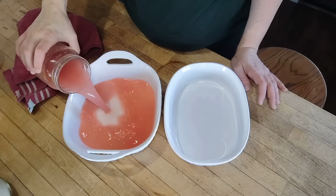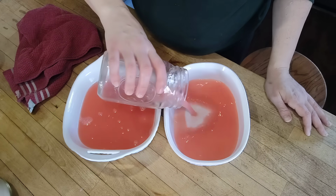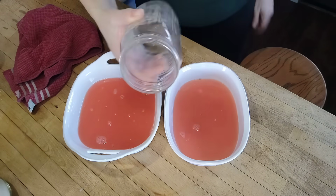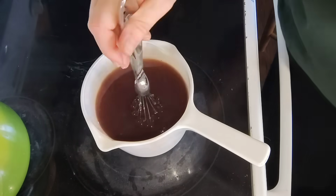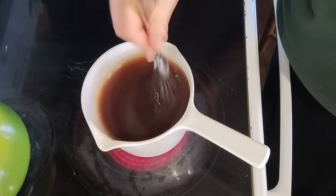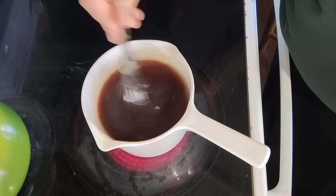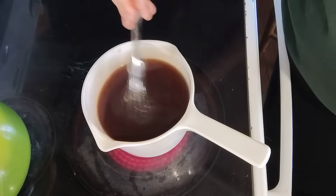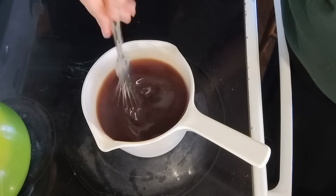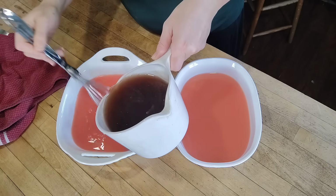First thing I'm going to do though is pour half of the jar into each of my dishes here. I didn't have a clean large baking dish, so we're just going to do 2 small ones. And in the meantime, there's that thick cranberry pomegranate gelatin mixture that is just super thick, and I don't want to bring it to a boil because then it would be so hot that it would heat up the grapefruit juice.